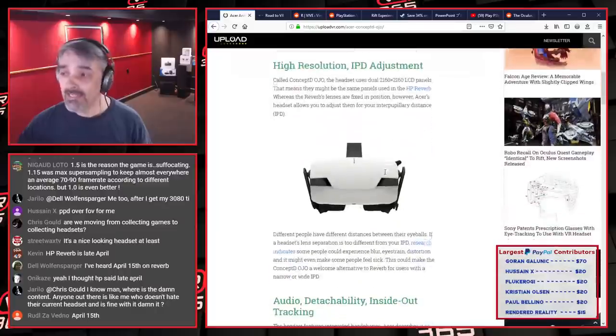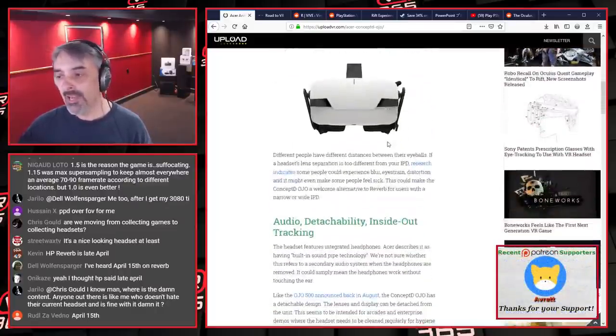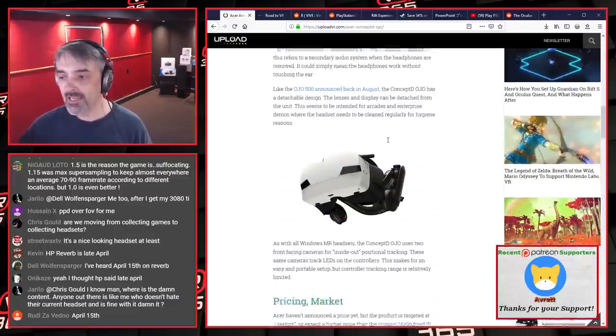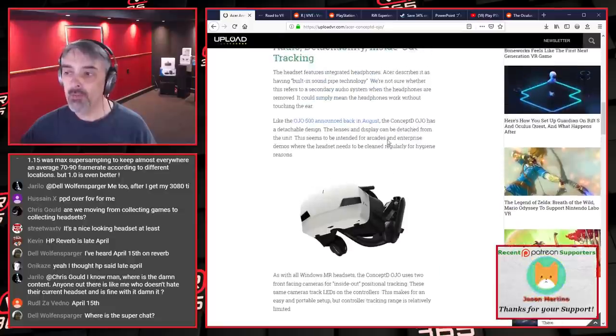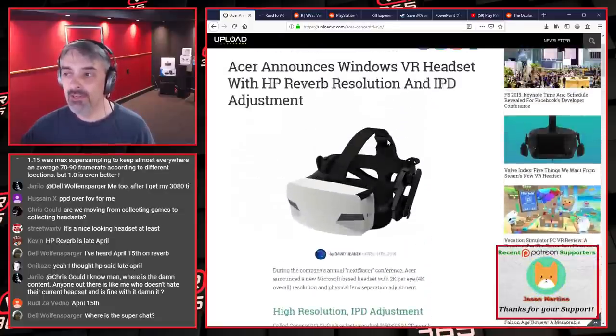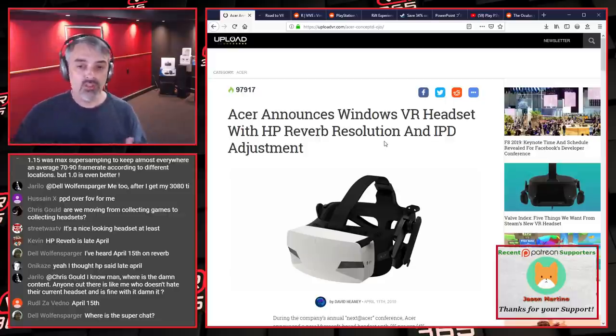But yeah, I mean, I'm excited from the standpoint of legitimate IPD adjustment and the 2160 by 2160. Now, the thing I'll have to say at this point, now that we got this new Acer announcement, I think the ball is basically in Valve's court.